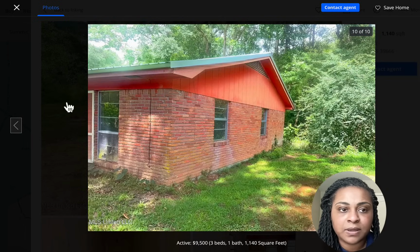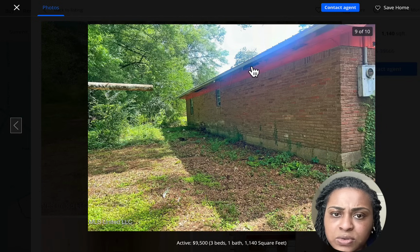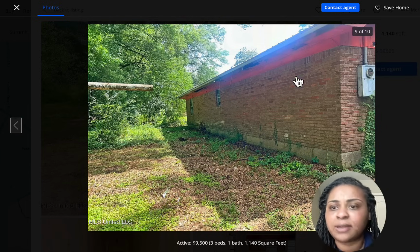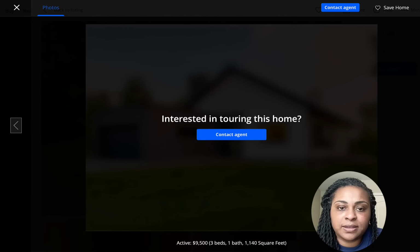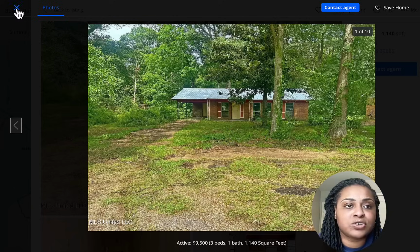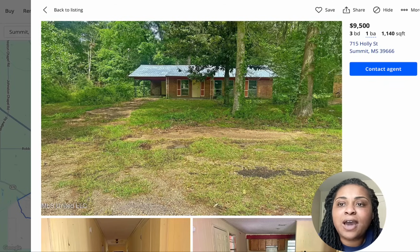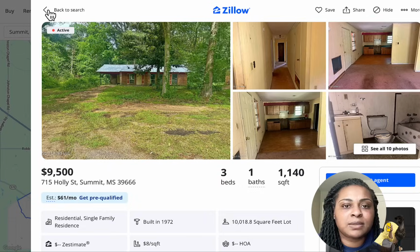I saw something, what is this right here? I don't know if these are holes or what. However, you will probably look into looking at the roof and the windows, etc. So this is the home. It's $9,500. And let me show you quickly how to look at, let me go back.